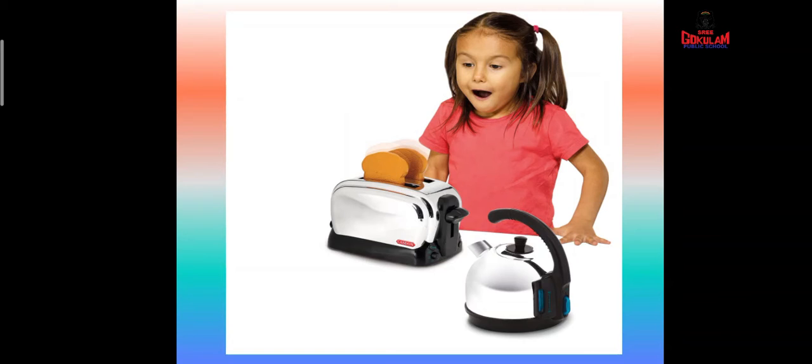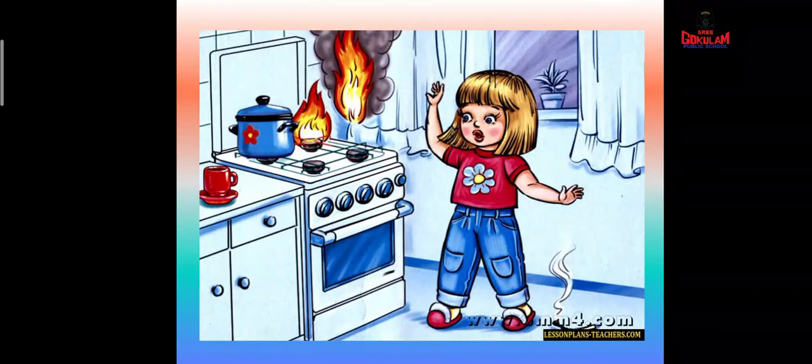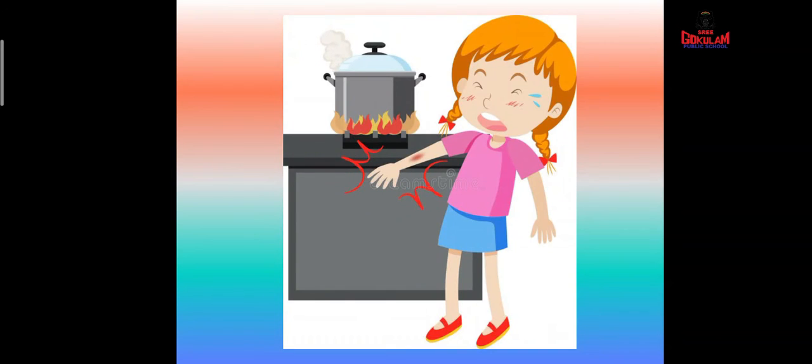And the second point is that do not go near hot ovens, toasters or fire wearing synthetic clothes. Do you know, children, what are synthetic clothes? The clothes which are made from synthetic materials. See, this is a synthetic material. Why should we not go near the fire wearing this type of dress? Because synthetic materials can catch fire easily. And you should always keep yourself away from the stove when it is switched on. Okay?